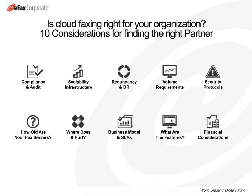Second of all, scalability and infrastructure, and this is a very important point. If anyone you're looking at is a reseller or third-party provider of this, do they really own the infrastructure, and what have they invested to ensure that you have the high availability that your organization demands? And if something goes wrong, are they the owner of the SLAs, or is it the person they bought that fax pass-through network capability from?